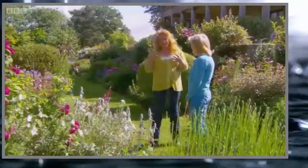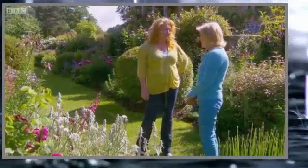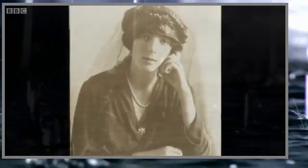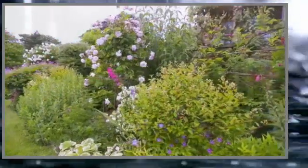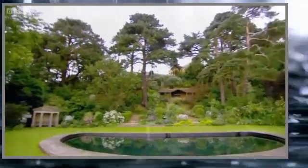Anne, how did the gardens develop here? Well, my grandparents bought the house in 1918 after the First World War, and there wasn't really a garden at all here. Anne's grandmother, Heather Muir, had no horticultural training, but nonetheless set to creating the garden. She decided that she was going to lay out this top garden to begin with, and then set to on the very steep banks in the 1930s.